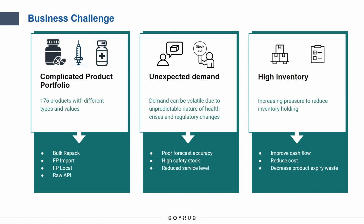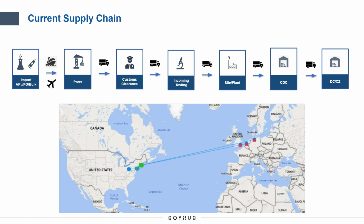Let's now take a closer look at Biolex's existing supply chain and the challenges it faces. Biolex's supply chain begins with importing active pharmaceutical ingredients, API, and finished products, FP, from overseas suppliers. These imports pass through ports, customs, and quality checks before reaching Biolex's packing facilities. After production and testing, the medicines are sent to the Central Distribution Center, CDC, before shipping to various regional distribution centers, RDCs, and customers. The multi-echelon nature of Biolex's supply chain introduces several complexities in inventory management, considering various production and shipping times, customs clearance, and order frequencies and quantities.